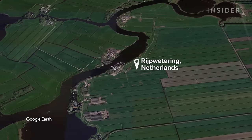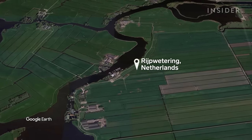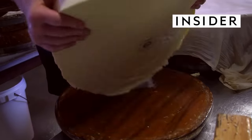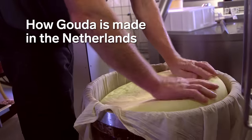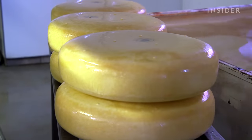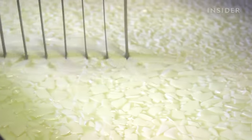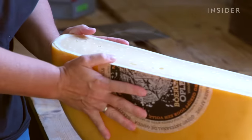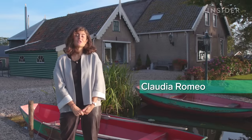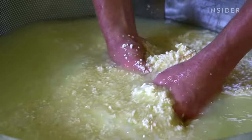Our first stop is a family farm in the Netherlands, home to some of the rarest wheels of Gouda cheese. Every year, 650 million kilos of Gouda cheese are produced in the Netherlands. Most of it is produced industrially, using pasteurized milk. But there are some exceptions. We're here to visit one of the few farms that is still producing traditional raw milk Gouda cheese.